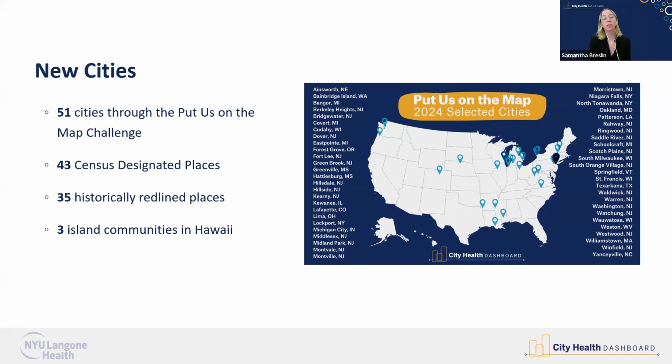In the fall, around December, we will be adding roughly 400 different redlining maps to the dashboard, and there were 35 cities that were formerly redlined back in the 1930s that were not current dashboard cities. So we've added those 35 cities. And then finally, we've added 3 island communities in Hawaii.